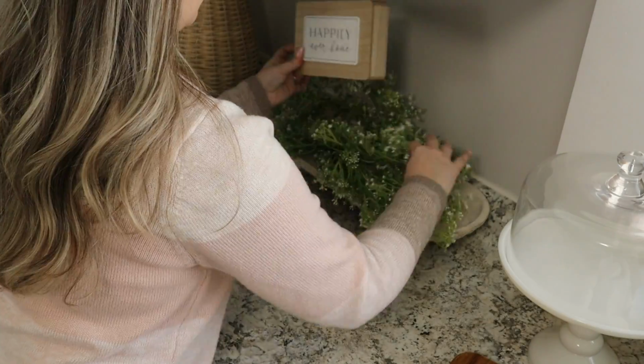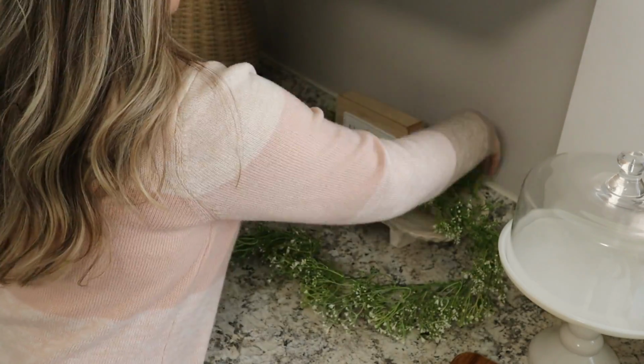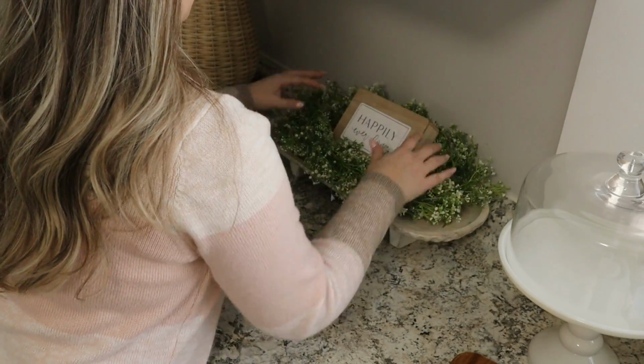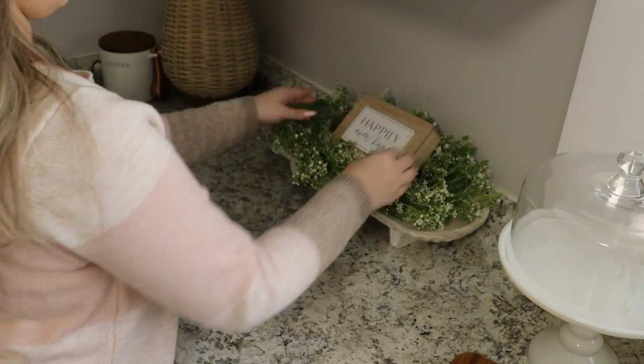So we're going to add that little riser over here to this empty space on my counter. We're going to wrap it around with this greenery garland and add that Happily Ever Home sign. And maybe for Easter we can add some little Easter eggs or robin eggs around in the grass, and I think that would be super cute.